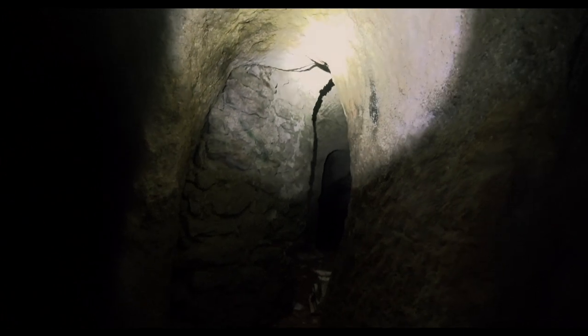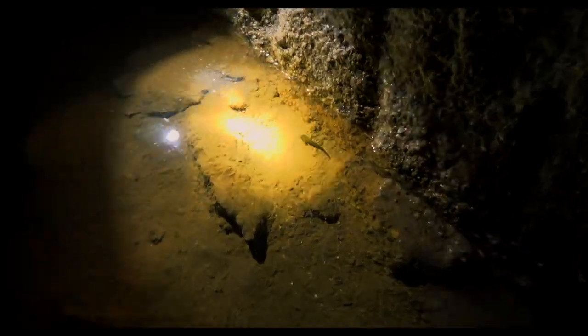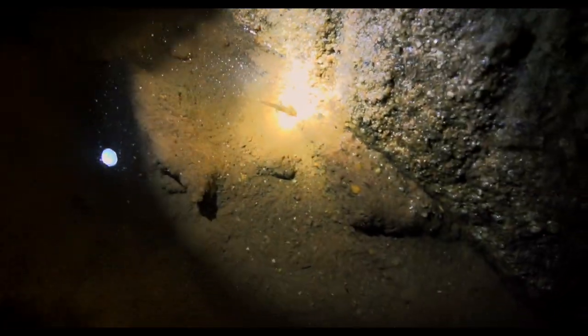Okay, well, I'm not going through that freaking spider web. Where's the light coming from? Well, it's coming from up above. That's just a hole. Hey, look, there's a salamander. A little teeny baby salamander.